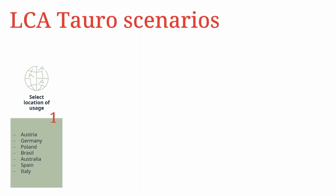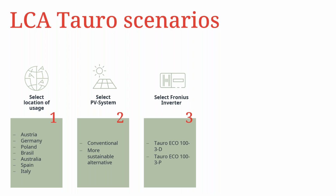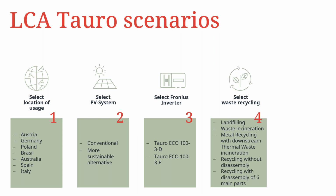Is the Tauro located in Austria? Is it located in Spain or Italy? There is a huge difference in the location of usage. Then, of course, which PV cells do you use? Which PV modules? Are you using conventional modules or a more sustainable alternative, which we both modeled here? Then, of course, which Tauro do you use in the system? Is it, in this case, an ECO 100D or an ECO 100P version, so direct or pre-combined version? And which waste recycling scenario do you select?